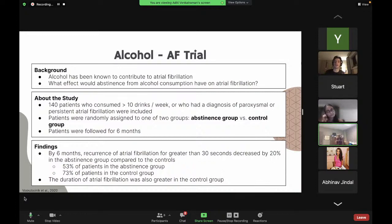Now, it's important to recognize that in the abstinence group, there was a significant reduction in the amount of consumption of alcohol they were taking per week, to the point where they reduced their alcohol consumption by about 87.5%, whereas the control group actually reduced their consumption far less. They were at about a 19.5. So in the abstinence group, while they didn't completely go cold turkey, they did significantly reduce the amount of alcohol they were drinking each week compared to the control group.